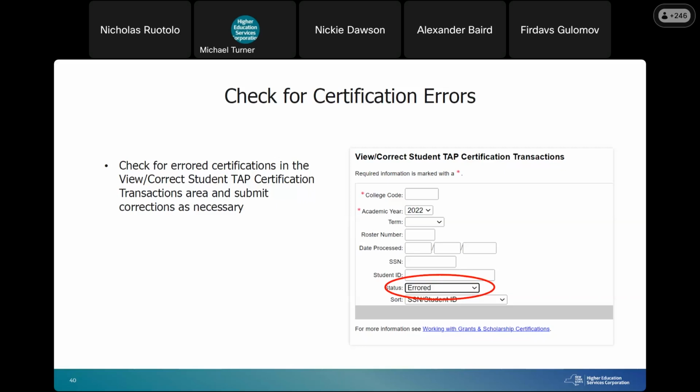You certified them with, let's say they're a 5-year student, you forgot to put the 5-year indicator. There's a number of different things that might trigger a certification error, and usually most of those can be fixed by correcting the certification in the certification errors queue and resubmitting. Please keep in mind, though, that there's some errors we may need to assist you with, because it might be an error that you don't understand why it's coming up. There's nothing that you can do to try to fix it, and we may need to look at it.